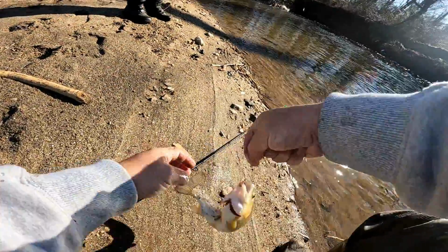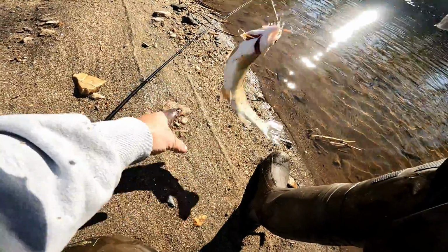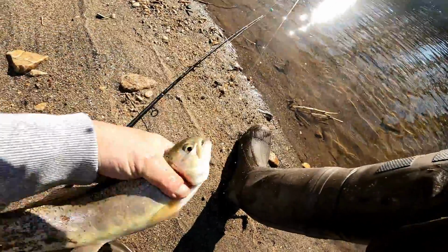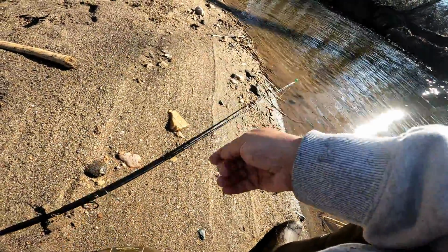Keeper or no? You can keep anything you want from here. There is no size limit. All right, did you want to eat them? You want to take it home, take it. Okay. All right, we're going to go ahead and take this trout home. But we got to get the hook out of him first. Yura's going to go grab the stringer real quick.